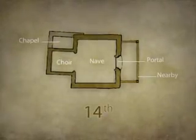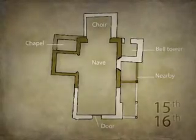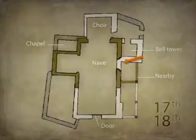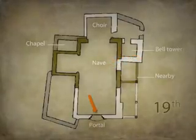The new church is much larger. It was built at right angles to the old one, and a bell tower 32 meters high was added. The buildings on either side were built at a later date. Finally, the door to the old church was moved, to become the doorway to the new church.